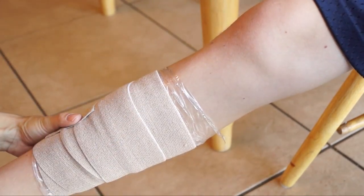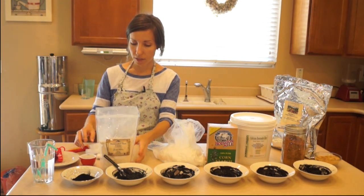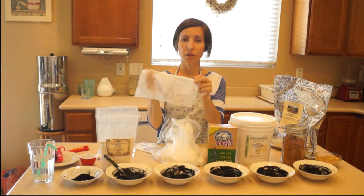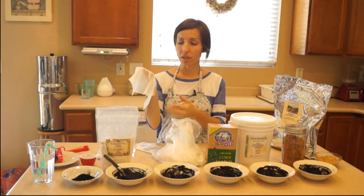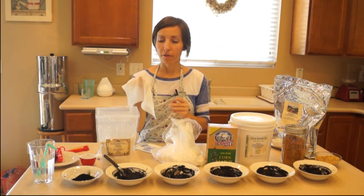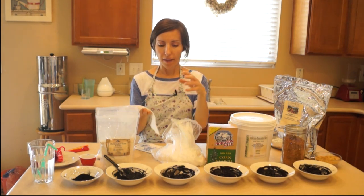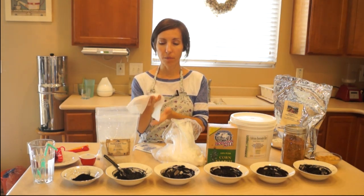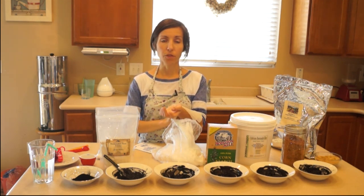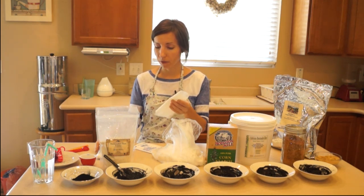Another way that you can do that is by making kind of like a compress, an activated charcoal compress, and you just use some sort of material that is porous. So this is chiffon material, but there are other materials, like go to your local grocery store or fabric store and just find a material that's somewhat porous, and you can apply the activated charcoal onto the fabric, close it up, and then apply that directly onto the wound or injury and wrap it up the same way with saran wrap and then with an ACE bandage wrap or with some material.